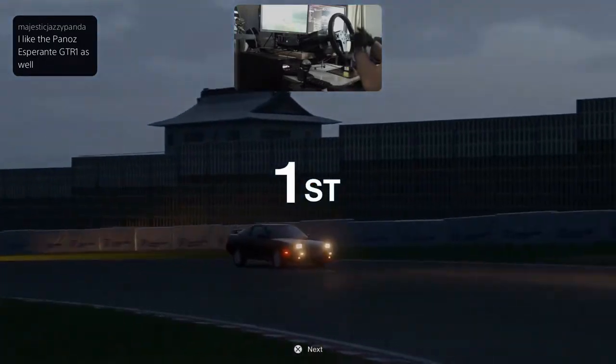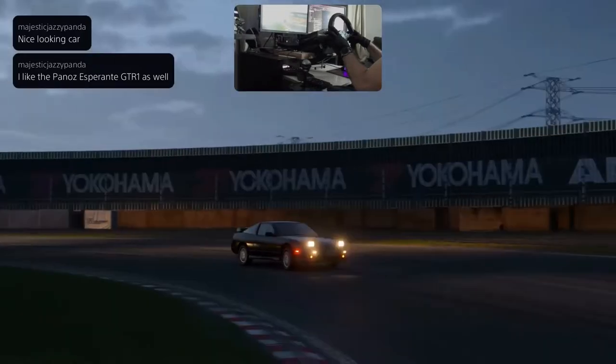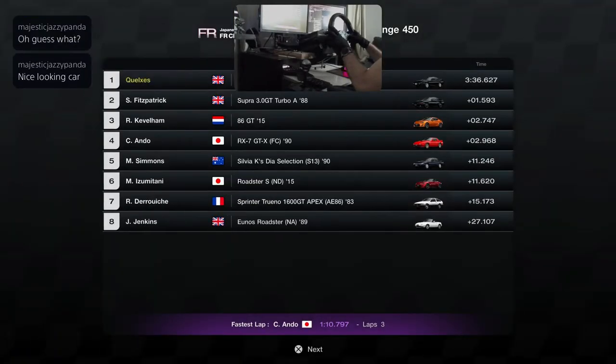Yeah, that's such a good car. I did a 2 hour race in that car on Watkins Glen. Such a good track as well. Such a really great combination. Yeah? What is it?